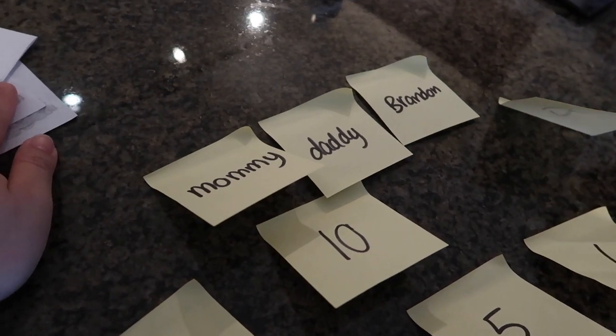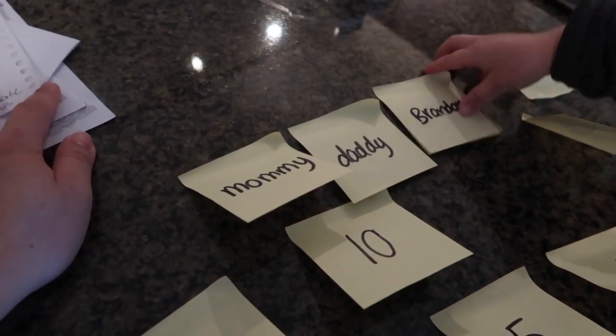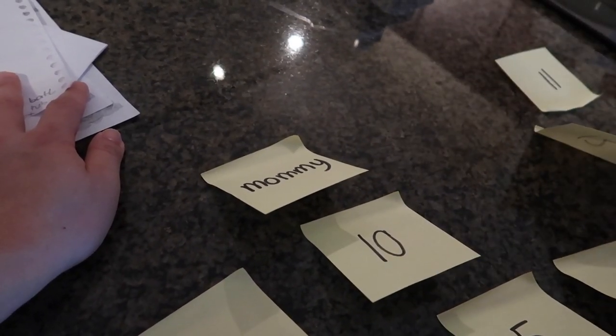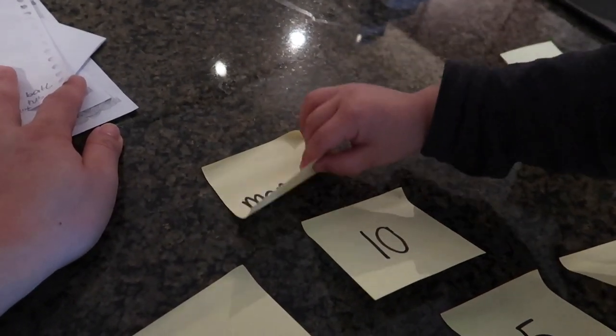Find your name? No. Brandon. Good job. Can you find daddy? Good job. Can you find mommy?